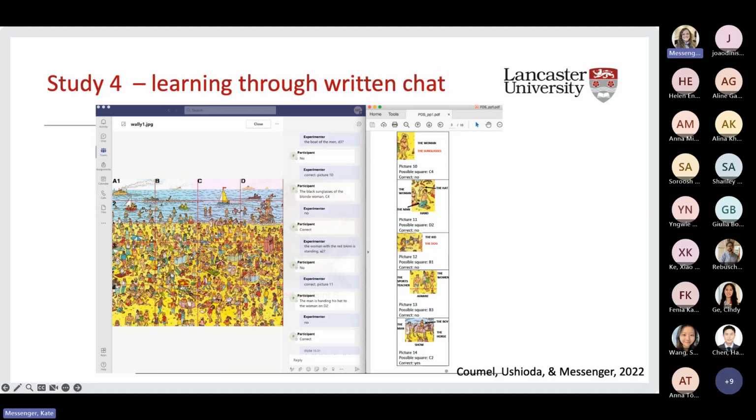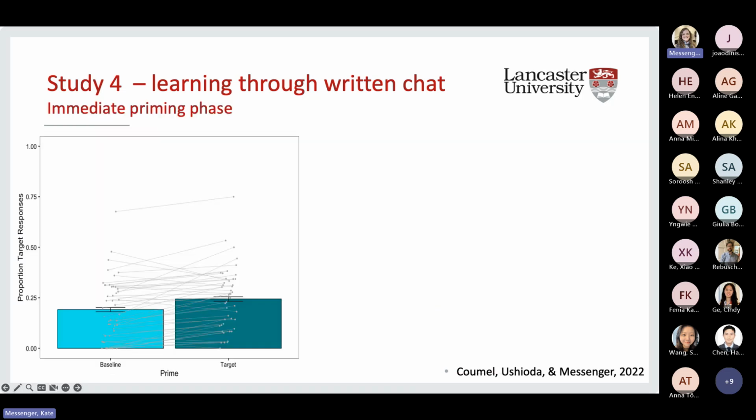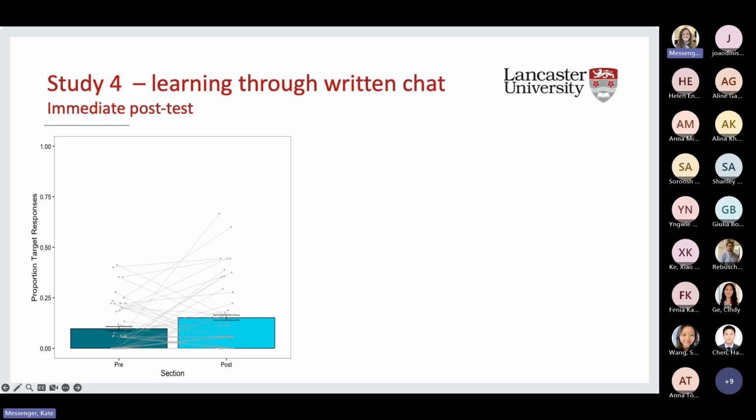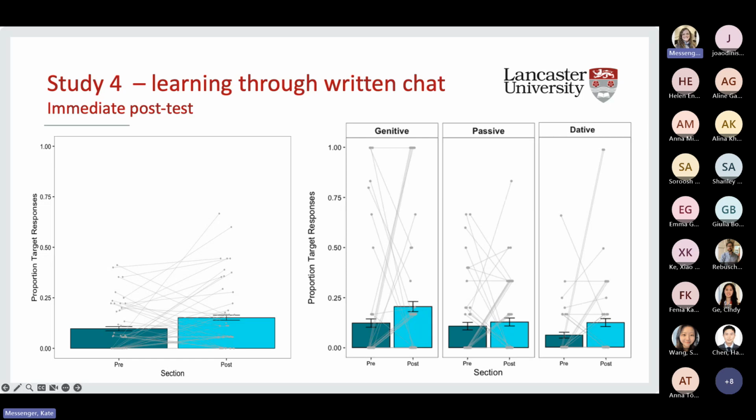We also used it as a way of manipulating more than one structure at a time. And what we ended up with is significant priming, but it's really, really tiny. So you can see the difference between those bars is quite small. And across the different structures that we looked at, again, you get these quite small priming effects, but they are significant. And they have a lasting effect. So from a pre-test to a post-test, we do see an increase. And that's the same across the different structures.